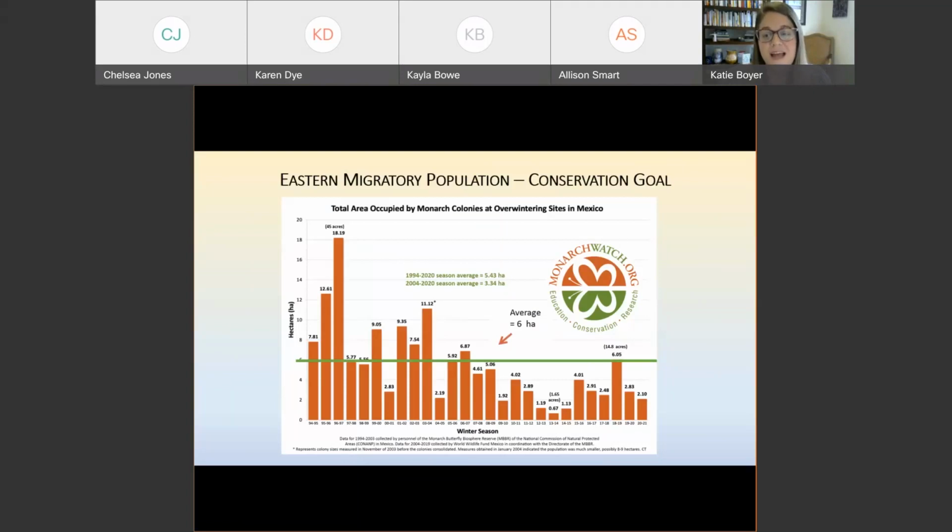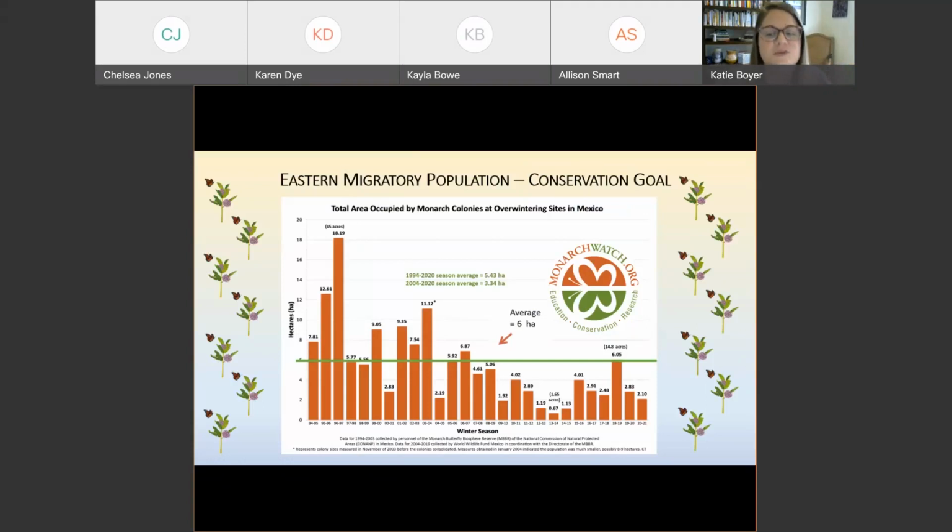And we want to look for a 10-year average population size at this mark to account for the fact that insect populations really rise and fall pretty dramatically on a regular basis. So note that in 2018 to 2019, we hit this number for the first time. That was a very wet year. We had good floral resources and the timing was right for the monarchs. So it was a good year and we need more of those. To accomplish this goal, it's projected that we need between 1.3 and 1.8 billion additional milkweed stems across the breeding range.